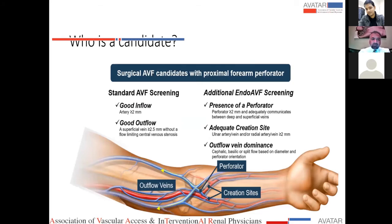So who is a candidate? Patients who have a good inflow, meaning arterial sizes more than 2 millimeters. And when I say artery, I'm talking about the artery at the site of creation, which would be a proximal radial. Patients who have good outflow, superficial veins more than 2.5 millimeters or 2 millimeters.